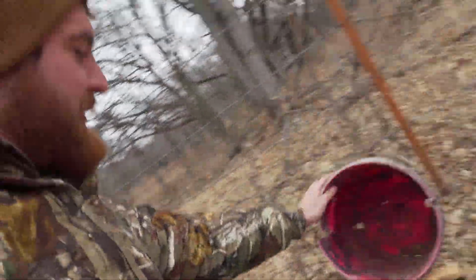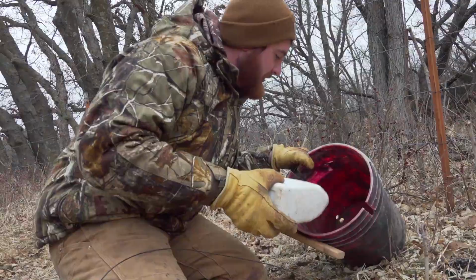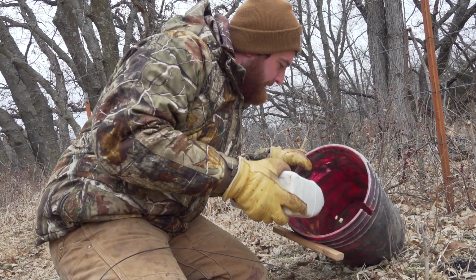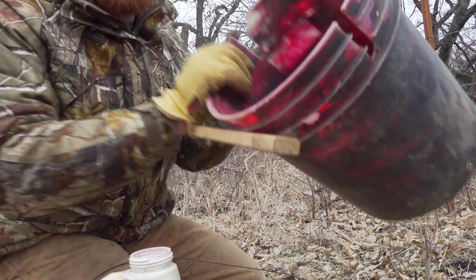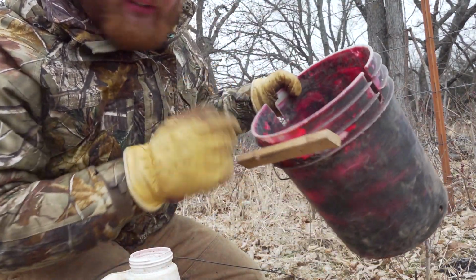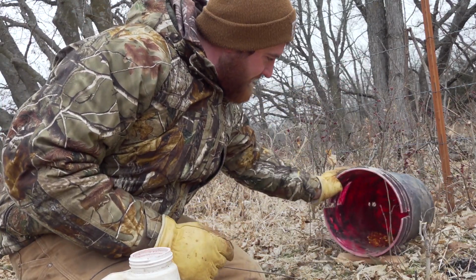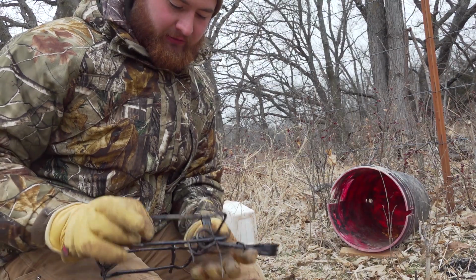I'm sitting here getting some buckets out. Oh, and this is a 5 gallon bucket, piece of wood to keep it level. 220 Conibear, cat food. So we're right here next to this feeder. It's just cat food with some corn mixed in it with some cherry scent, so it doesn't take a whole lot. These are already preset, so it's perfect, those springs.